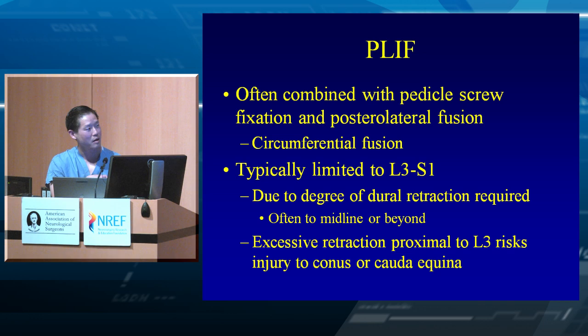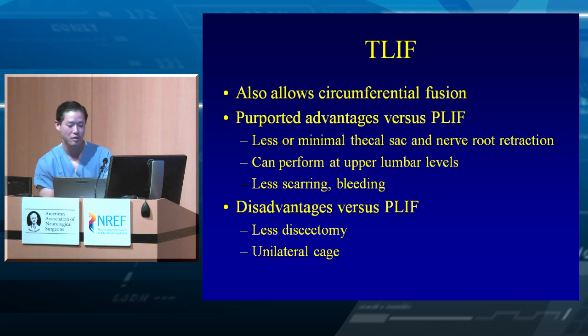TLIF, very similar to PLIF, allows circumferential fusion. But the advantage of TLIF, and these are purported advantages, is less or minimal thecal sac and nerve root retraction, which I think is true. You can perform it at upper lumbar levels, even thoracic levels. There are studies doing thoracic lateral interbody fusion, basically a TLIF version in the thoracic spine, just because you don't have to retract the dural sac very much.